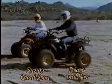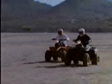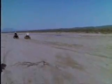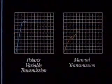So unlike an ordinary transmission, there are no gears. With PVT, you turn on the power and experience a steady, smooth transition from slow speed to high speed. There are no power pauses because there is no shifting. And that gives Polaris ATVs their superior acceleration and pulling power. For hill climbing, it's also easier to feather the power to compensate for the angle of the grade.